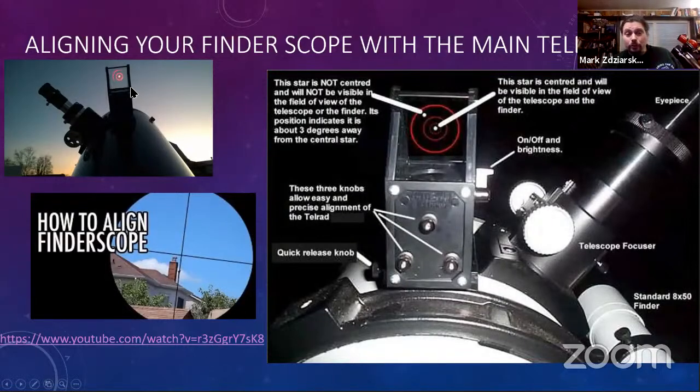So once you've aligned something in the Telrad, as you can see here, it will be in the eyepiece. Same again here. There is a video I have here that I will share later, both on our NJAG IO group and our Facebook page, of someone aligning a telescope. Basically, just what I just described, you can actually see it happen.